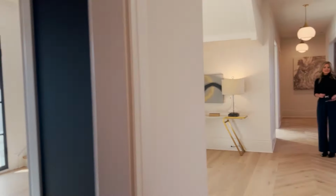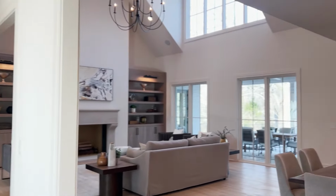Welcome to 508 Davidson Road in Nashville, Tennessee. This is a six bedroom, six full bath home. The size is just a little over 6,500 square feet, but it doesn't seem like it's that big. It is built by Metropolitan Construction and designed by Lorene Elder Interiors.